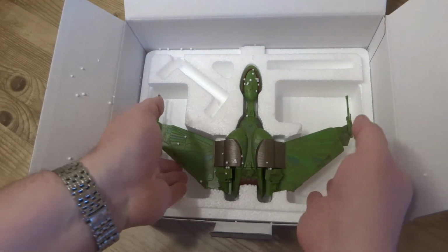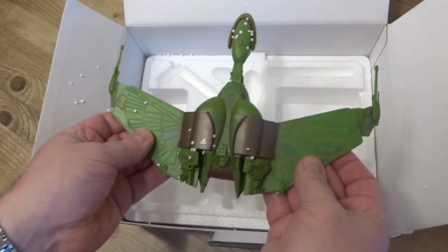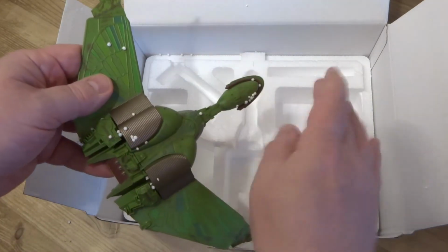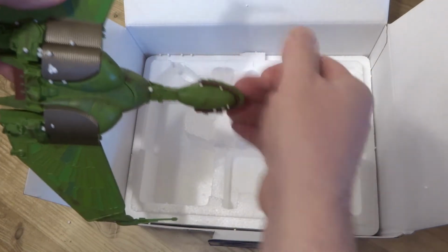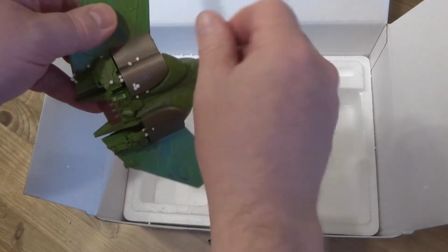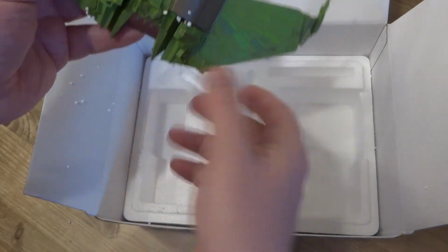So let's get this out. Now that's nice. Immediately, those are metal wings. That's really nice. That actually reminds me a lot of my Ertl, on a rather different scale. Ooh, classic staticky polystyrene beads everywhere. That's not so brilliant. I won't fiddle with these too much now. I'll just try and blow these off.